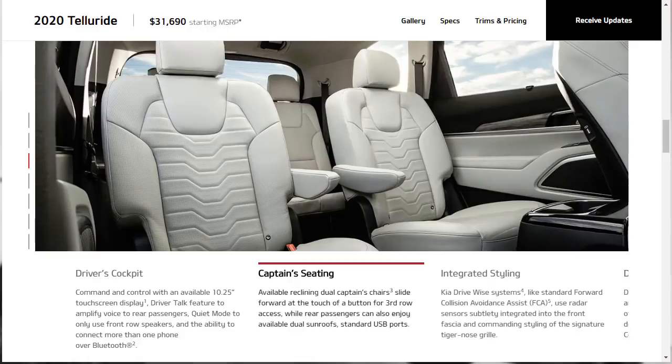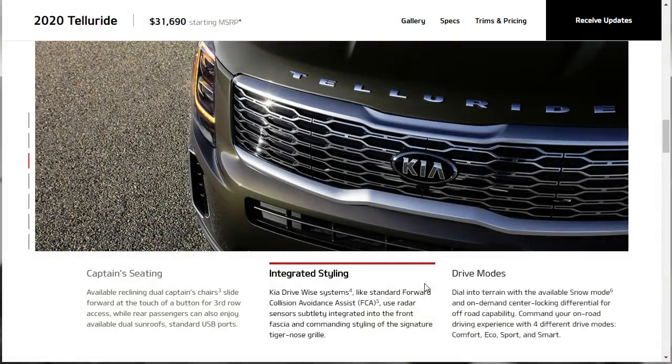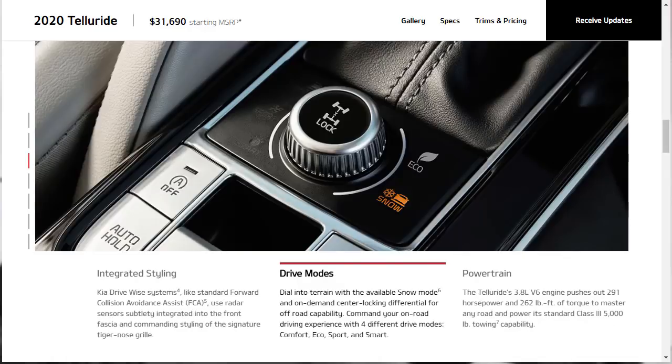cockpit. It says captain seating, available reclining dual captain's chairs, slide forward at the touch of a button for third row access, while rear passengers can enjoy available dual sunroofs with standard USB ports. And we've got integrated styling. Kia's drive-wise systems, like standard forward collision avoidance, use radar sensors subtly integrated into the front fascia and commanding style of the signature tiger nose grille, which does look pretty good actually.